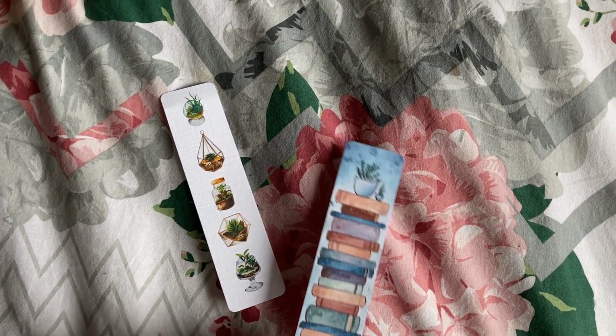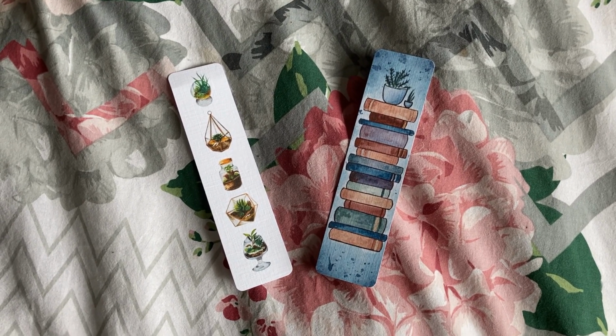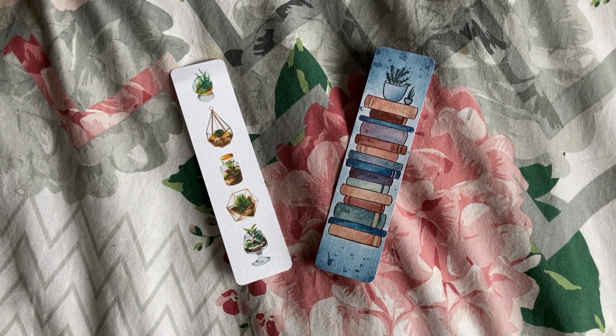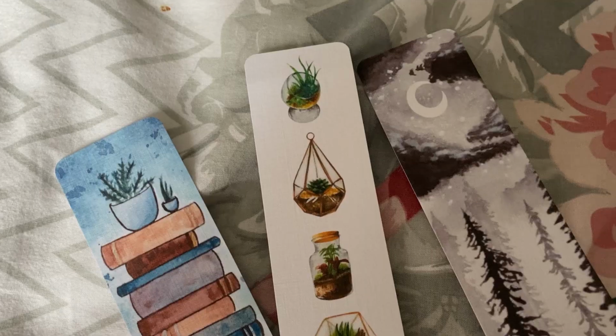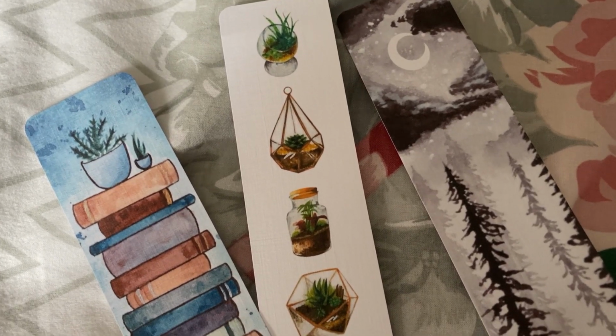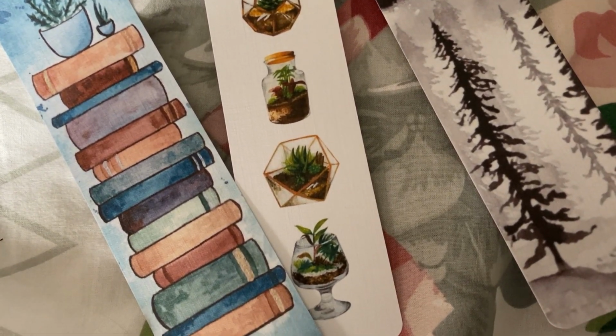I have this really cute terrarium bookmark from her and this book stack bookmark as well. I love both of these, and she actually chucked in this nighttime forest design as well, even though it wasn't one that I ordered. And that's what I've really loved about getting things from Etsy stores, is that they seem to always chuck in a couple of extra bits.